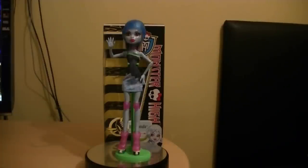But anyway, overall, Abby is one of my favourites from the Monster High series, and I can't wait to find her in the 13 Wishes line if I ever do come across her. But overall, I'm glad to have her a part of my collection, and I definitely highly recommend picking her up.